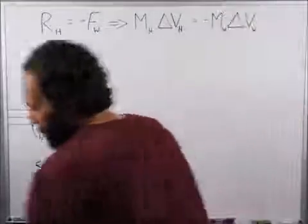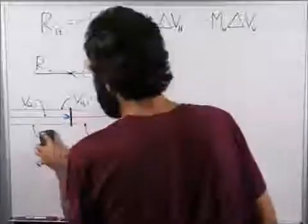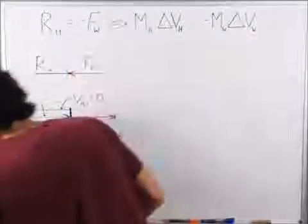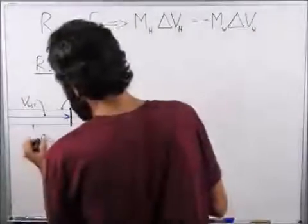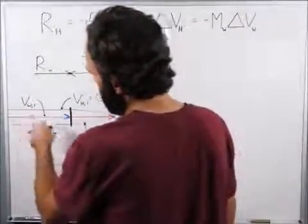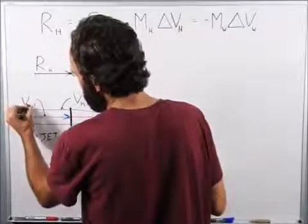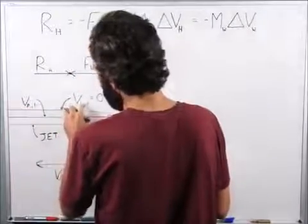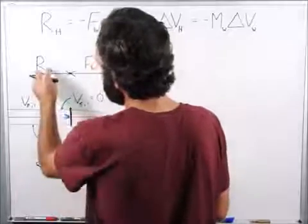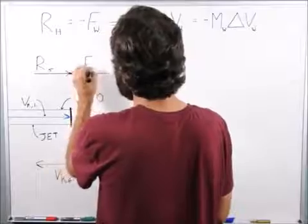In space, say this is, instead of a fire hose, one of the jets on the shuttle. Okay? And that's the nozzle of the jet, or this would be propellant. So this would be P, and this would be VS for shuttle, and the reaction of the shuttle is equal to the force of the propellant.